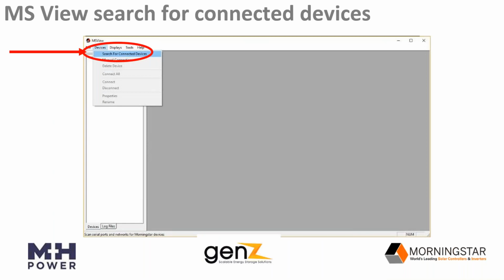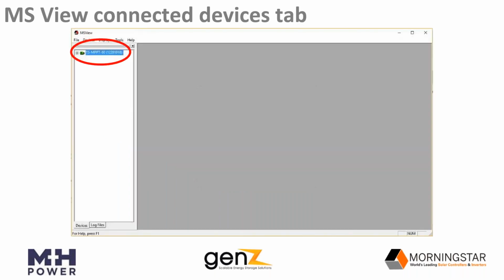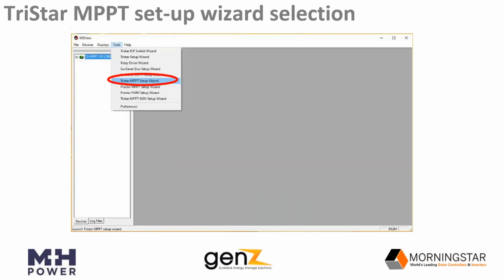Once that's installed, then you have your device connected with either a serial, or in some cases, you can also use an Ethernet connection if it's one of our Ethernet enabled products. And you can search for connected devices, and it will discover them either on the network or on the serial bus that's connected to the product. And then once you have a connection made, you're able to configure all of the product settings.